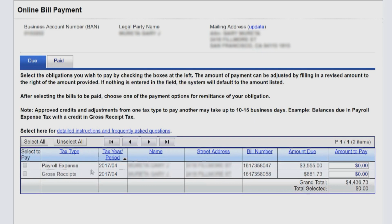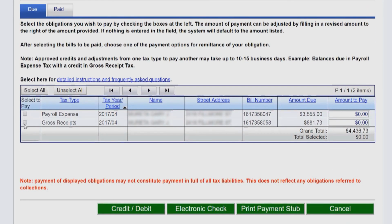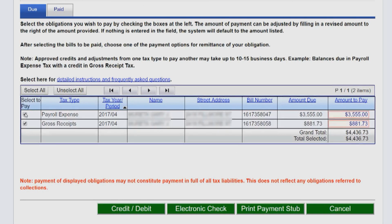Select GR 2017/04 and PY 2017/04 from the list in the payment portal and select your payment method at the bottom of the screen. You may have other obligations due that you can also pay at this time.